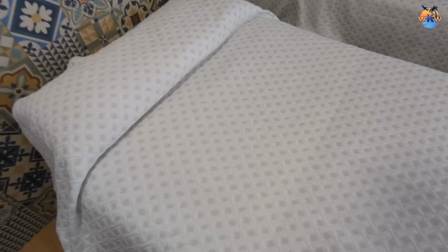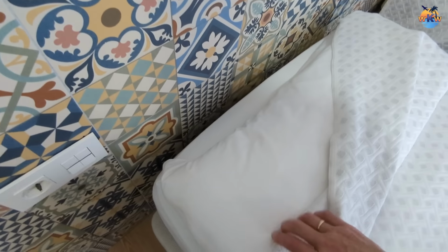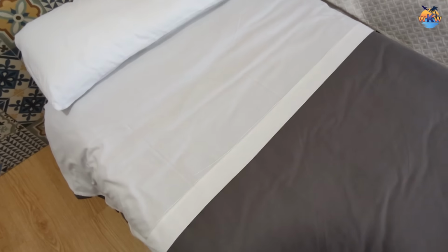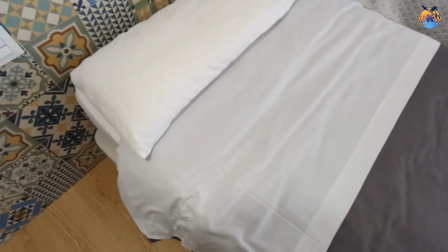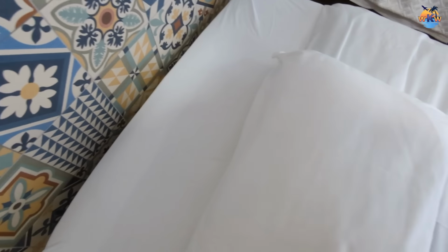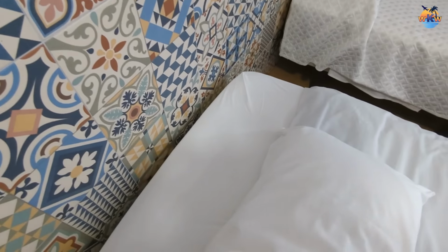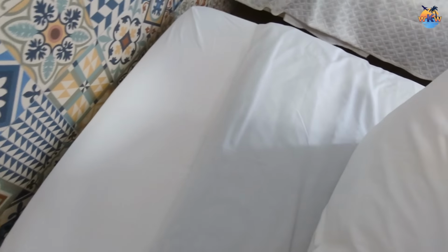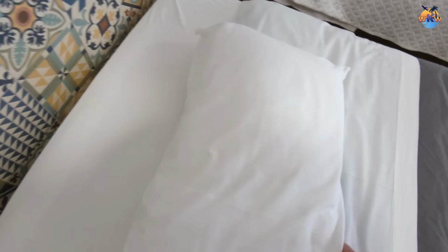Just noticed there's a couple of pulls on the throw. I'm not that particularly bothered about that. I need to pull that back. Now, straight away, you can see by that sheet that it has not been slept in. That's nice to see straight away. Now, they do have a zipped cover on it. I think this is actually a pillow protector. I don't know if that's actually a pillow case or just a pillow protector put on the pillow.